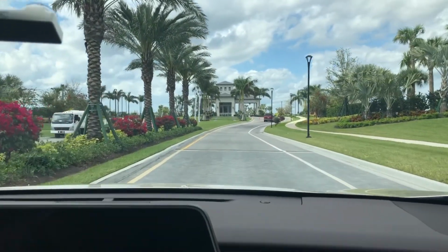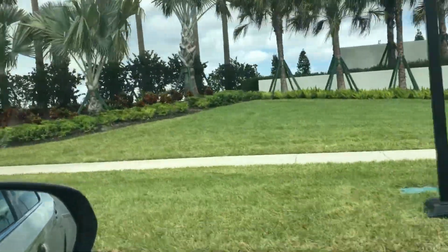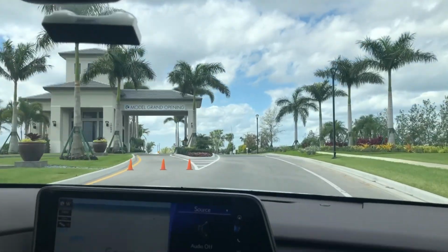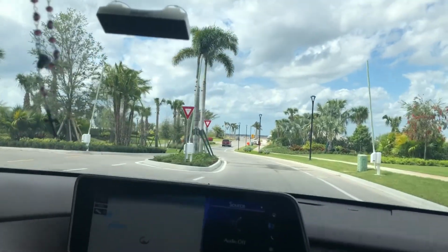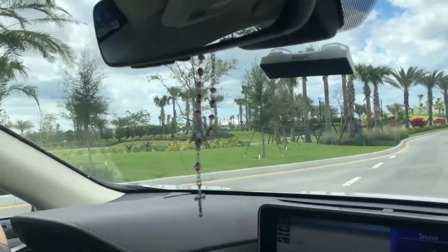Very nice entrance into the Valencia Cay. Really pretty. Of course, gated community, eventually, once they finish building in here, which I'm not so sure how long that's going to be before they're done. But you can see a number of homes that are already up.